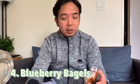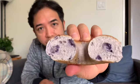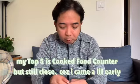Next is blueberry bagel. Actually, this blueberry bagel is really good. It's really healthy because there is real fruit, blueberry fruit inside. And it's also thick. It's not that airy, but it's thick. It's a thick bagel. And it has a lot of blueberry inside. Because I'm already full. It really tastes like blueberry because there is real blueberry in this bagel. It's really good.